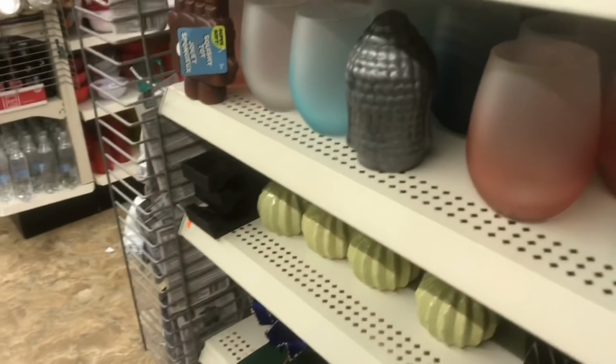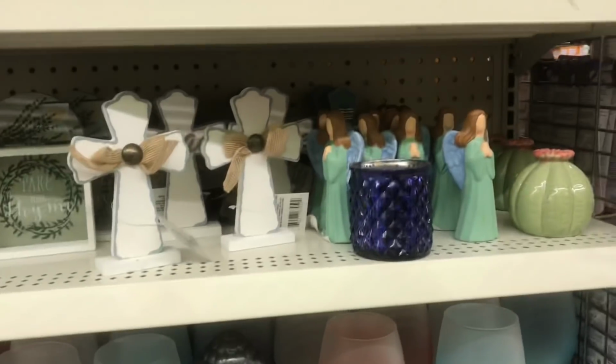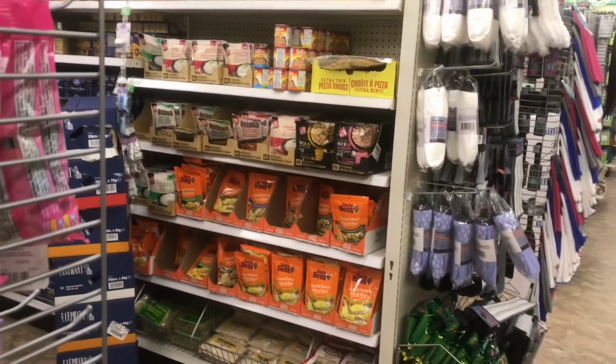This little end cap always has some new trinkets. Like, these are really large. They look like glasses, but I guess you could put a little candle in it. And then they have the rainbows, which are super cute for a little bedroom or a kid's bedroom. You can repaint them too if you don't like those colors.